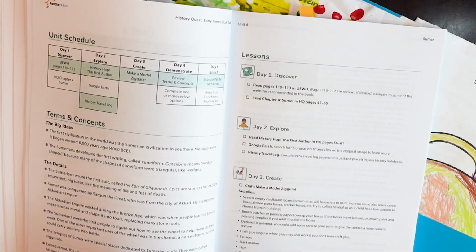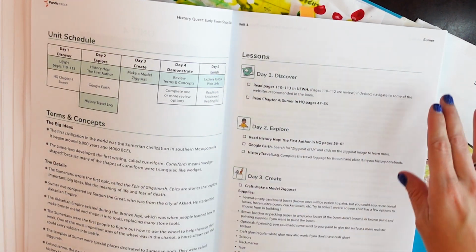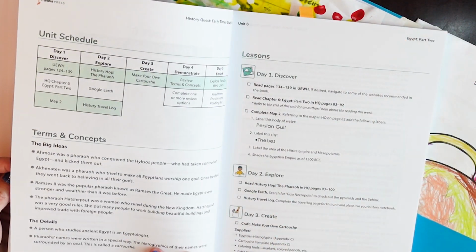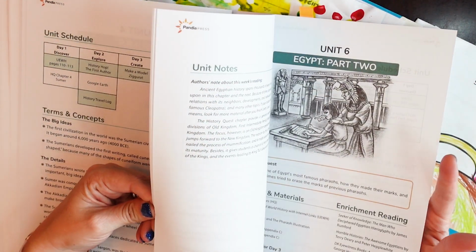So we'll do that on Monday. And then if there is a fun project, like when we did Egypt, it was mummify an apple, which is so cool.